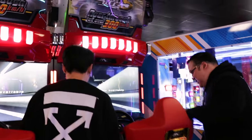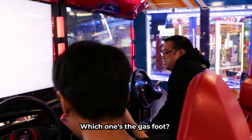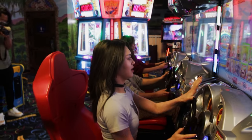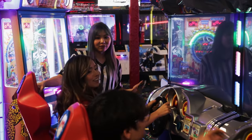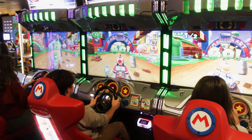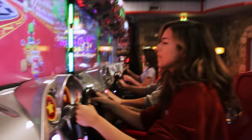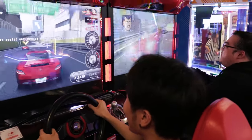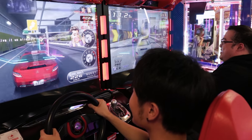Let's go. Oh, God. Neither of you guys drive. I have my license. Expired. Which one's the gas button? Oh my god! Oh, wait, are we playing against each other? I guess! Oh shit! They're also doing a driving one. If you're not first, you're last. So. Indeed! I don't have a driver's license. No, it's okay. Just do it like you did in the movie. Hold down the wheel and go. I don't know how to go faster. This guy's in front of me.